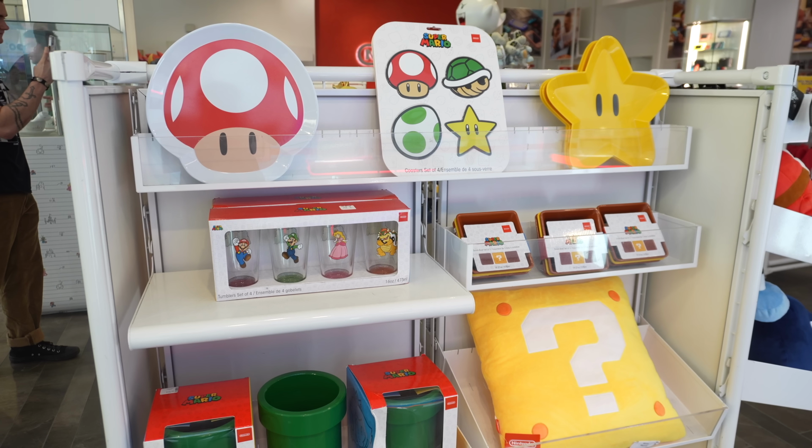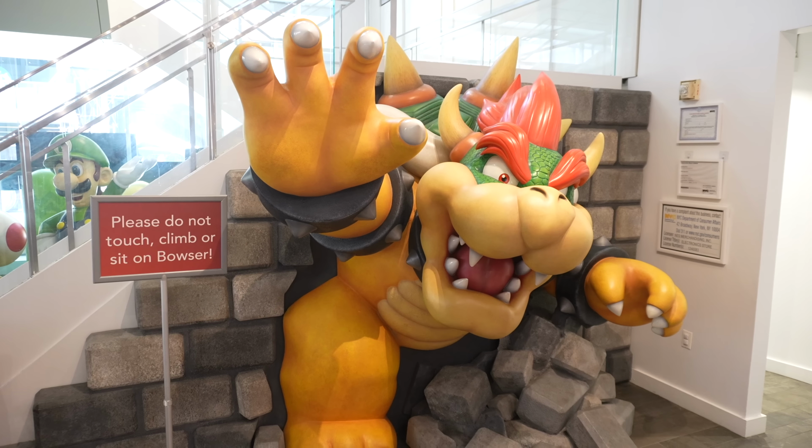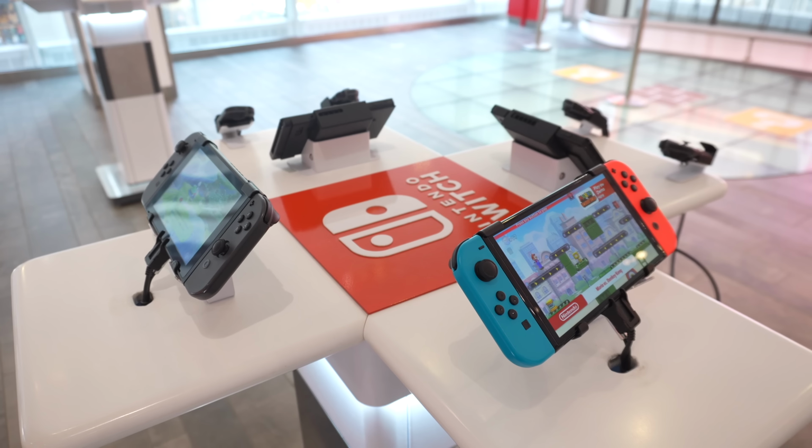Anyway, there's a lot of things that you can buy there. We got t-shirts for the kids, stuff like that. But they also have some pretty cool statues of Bowser and Link, and those are always nice. They also have some kiosks with demos of games, so if you want to try out a game before you buy it, they've got that as well.